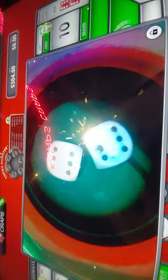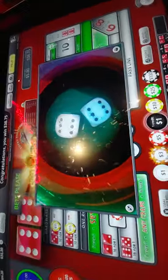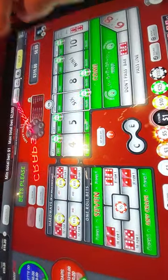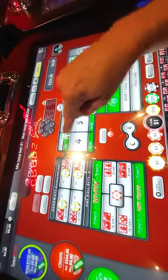Okay, let's see. We got 15s, 5s, 37s. We are way heavy on the hardways here, but let's see if maybe we can get one. Oh, the hearts. There, we got a pair. I'll take a pair. That was pretty nice, actually. So we're going to go 5, 5, 3, 3, 3. All right, let's three, go here.